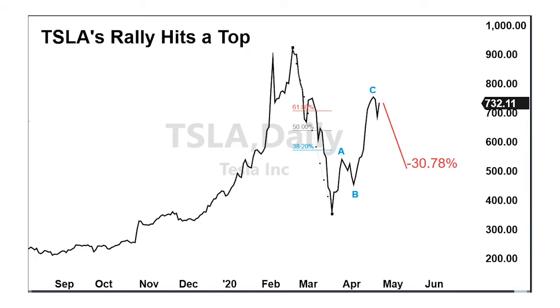Now I want to draw in an extension tool to get a sense of where the existing price is relative to that initial rebound, which I've labeled as an A wave, then that initial pullback that I've labeled a B wave, and where that puts that C wave. And you can see I've marked that C wave at 161.8%. Now that is a logical stopping point. The initial place I look for the third wave of a move to top out is a 100% extension. As you can see, Tesla broke straight through that.